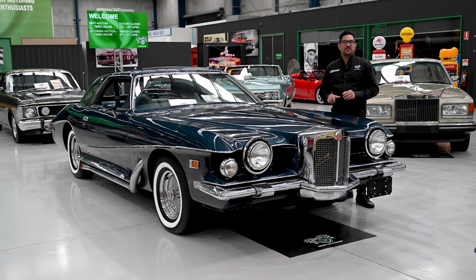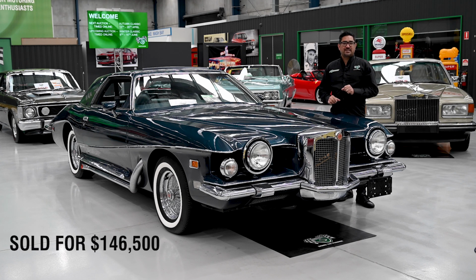The most quirky car in the auction, and rare to find in Australia, this 1976 Stutz Blackhawk Coupe was hotly pursued in the closing minutes, triggering several bid extensions and finally selling for an excellent $146,500 against a range of $50,000 to $60,000.